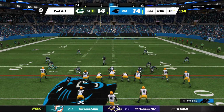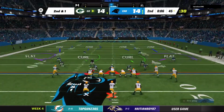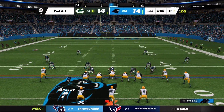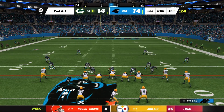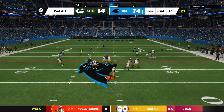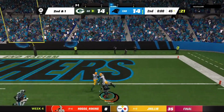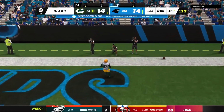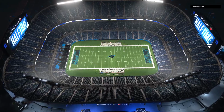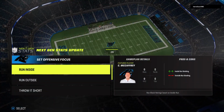And you see the clock almost empty, so this is likely the last play in the second quarter. To throw is Rodgers. He's going to launch this deep for Watson. And that's going to be incomplete. Good effort there trying to take a shot, but it's 3rd down. So we've hit halftime all even at 14 apiece.